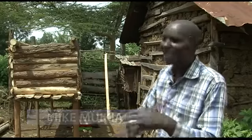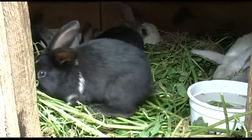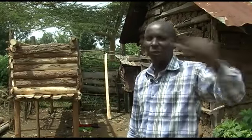A big challenge in rabbit keeping is getting a market to sell them, because they give birth a month after being pregnant. So where will you take all those rabbits? But if there's a place to sell, then rabbits give a lot of profit, even more than chickens.